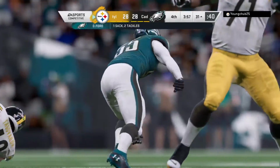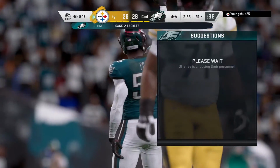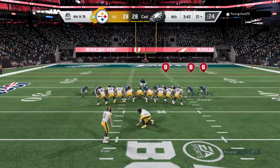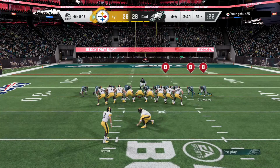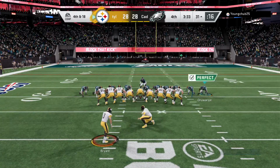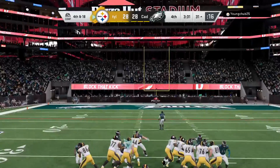Nowhere to escape, and he goes down. D Ford coming in to drop him for a loss of 8, and it also brings up fourth. The amount of sacks that they've absorbed in this game is absolutely extraordinary. Let's just face it. This offensive line, flat out, cannot handle this pass rush. It's been demonstrated time and time again.